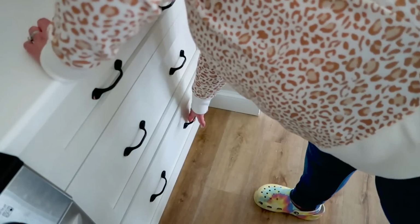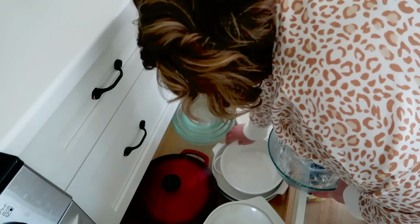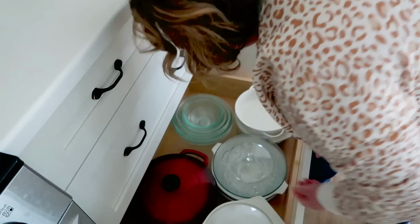I use that drawer all the time. It's got our knives in it and everything. Then our pots and pans were organized, as well as this bottom drawer here that has bakeware. It's got my Dutch oven. It's got my Pyrex bowls for baking and such, but this drawer is also really organized, so those are good.